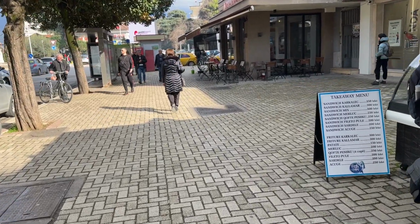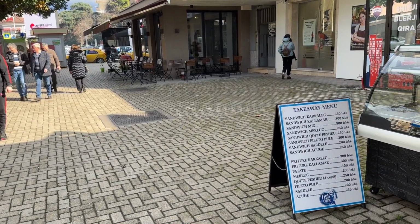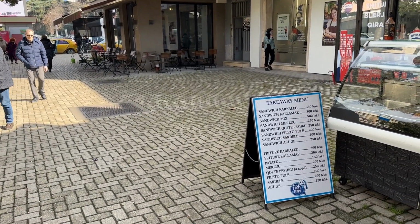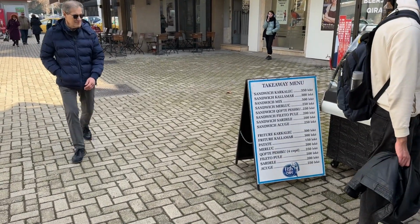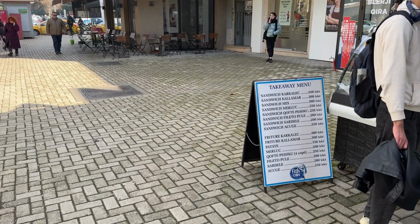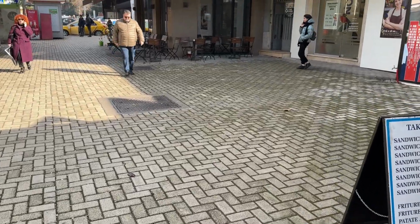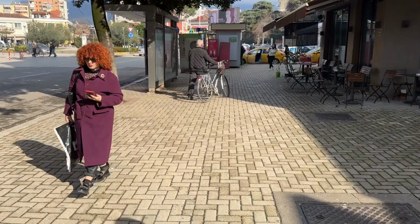Sandwich calamar, which I guess is squid. Might have to ask a few questions. 300, so that's £3. Mixed sandwich, 500. And fried calamari, potato, guessing that's chips. Yeah, might have to get the translator out for some of that. But calamari sandwich sounds nice.